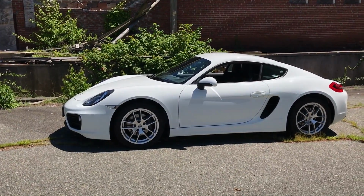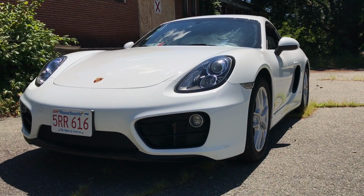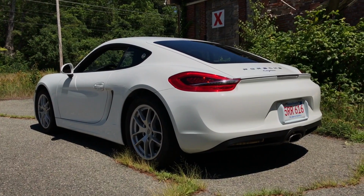So, getting the dealership stuff all out of the way, all the boring dealership stuff. I've had the car, I picked up the car on Thursday. It is now Sunday, and man, I'm just totally blown away by it. It's such a huge difference from the 987 to the 981 generation.